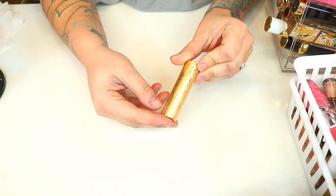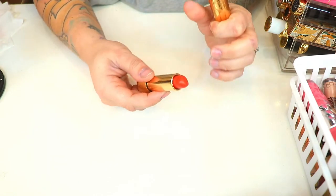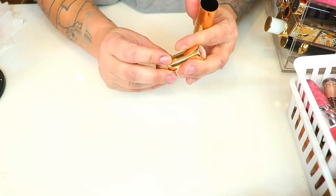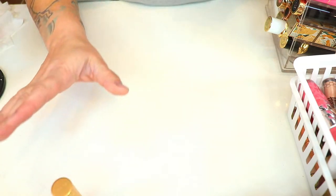Next one we have is Gucci. Gucci gang, Gucci gang. This is the shade Agatha Orange. I'm definitely not getting rid of this because it's fabulous, for one. The packaging is gorgeous, and it's not that old. So we're gonna hang on to that one.